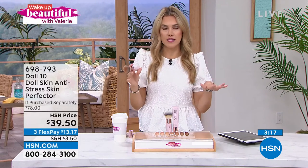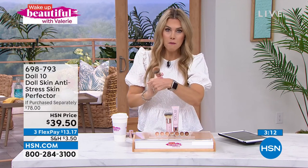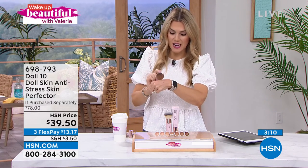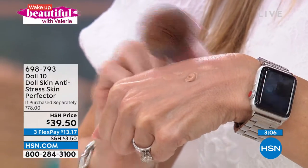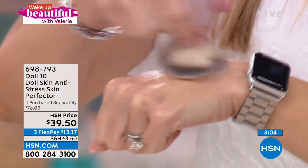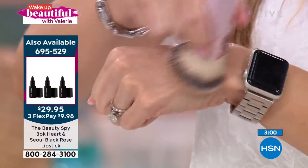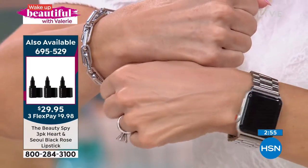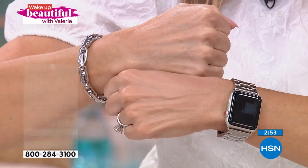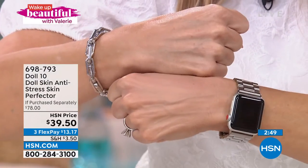Get some coverage, great. Start settling into the fine lines and wrinkles. You start seeing it slide. No, this is a moisturizer. This is skincare that you'll get, and you're getting this incredible brush. I love this brush. I have like four of these brushes. And you're gonna buff this into your skin, and you'll see that your skin is gonna look so much more flawless. Now, this is going to be the light medium. So this is my perfect shade for me. Do you see how much healthier, how much smoother, how much more even toned my skin looks?